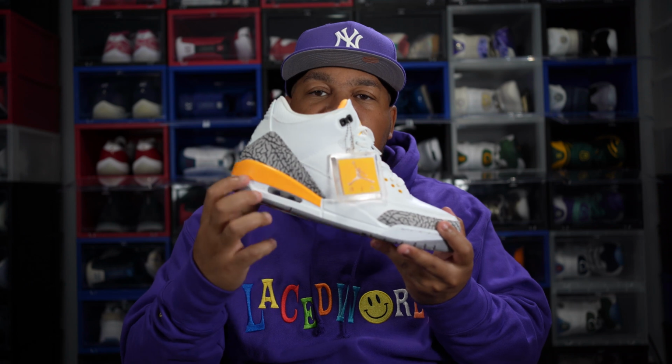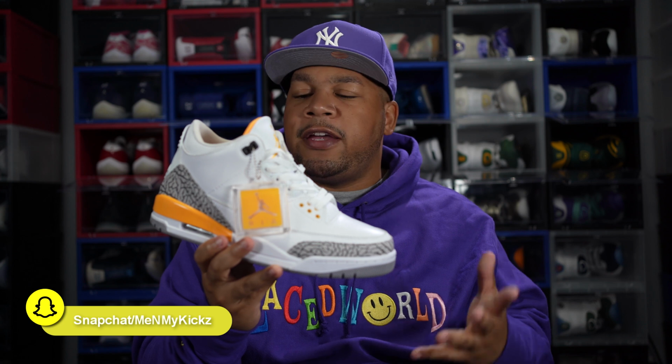Coming in at number 6 is the Air Jordan 3 Lakers Edition. When I first heard about the colors on this shoe, it said that it was going to be like laser orange, and I was like, man, is that really Lakers gold? But when you see this shoe in hand, this gold color really matches the Lakers jersey perfectly, and this is definitely a great tribute shoe to Kobe. I love the colorway of this shoe. It really goes crazy with a Lakers jersey.